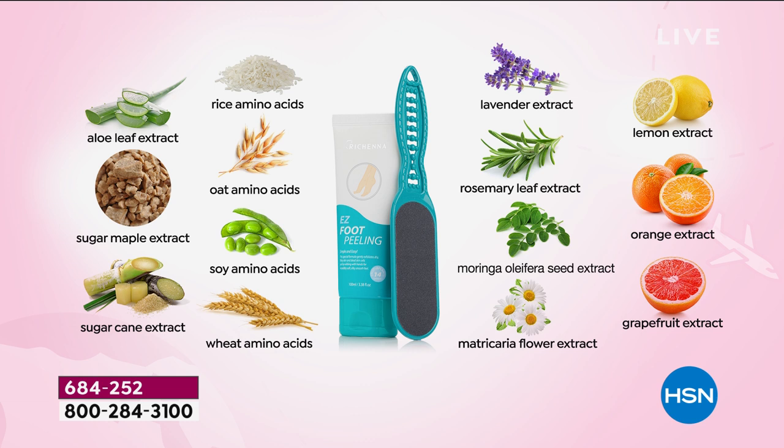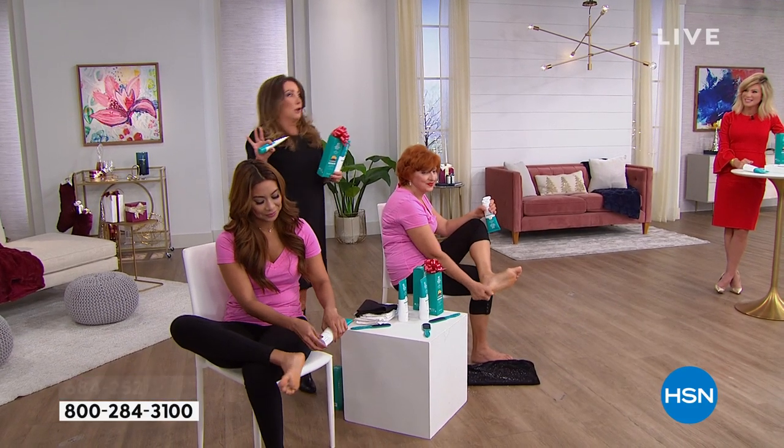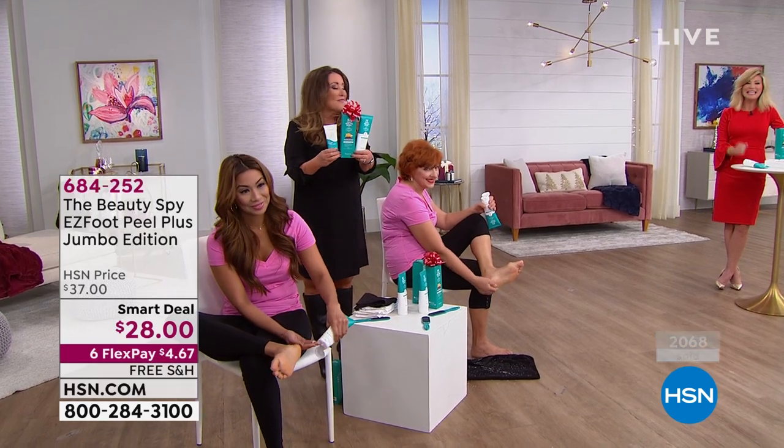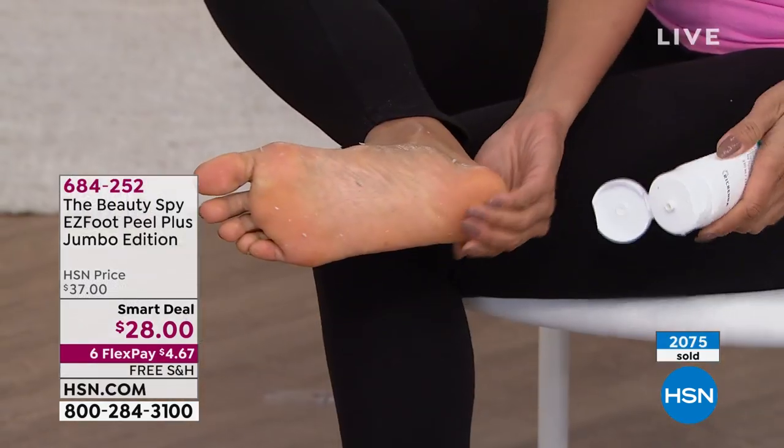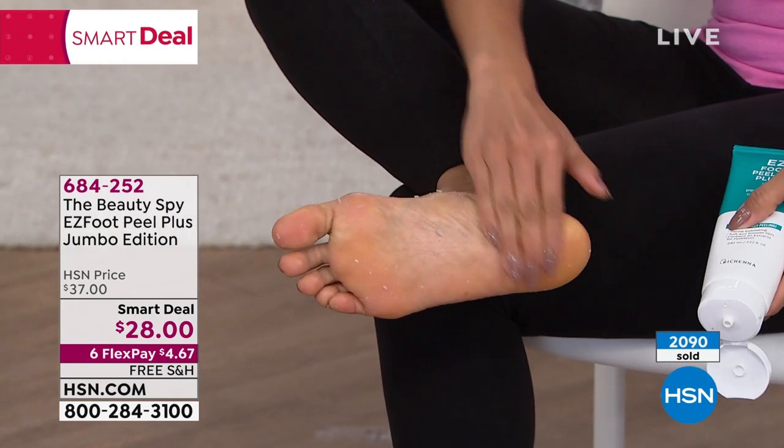You get this into your bathroom, you don't even have to wet your feet, you do nothing, you just apply it to dry skin. And when you sit down and you start seeing dead skin peeling off literally in front of your eyes, it is super gratifying. And the nice thing about it too is once it's done, it's done. You can't over exfoliate. It's like all of a sudden there's just no more dead skin.